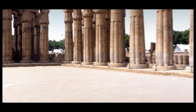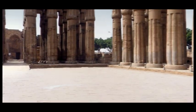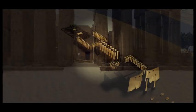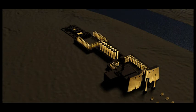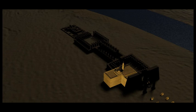In Roman times, the temple was dedicated to the cult of the divine emperor. A Christian basilica was built in the northeastern corner of the first court, and later, in the Fatimid era, a mosque dedicated to the Muslim Sheikh Abu al-Hagag was built over the site.